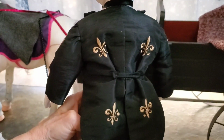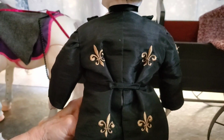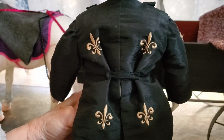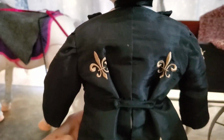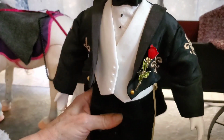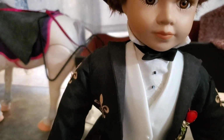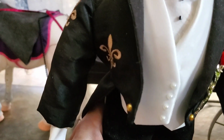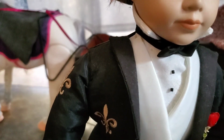This was some fabric that I got at Hobby Lobby in the remnants pile that had these beautiful gold fleur-de-lis designs on it. And so I used it to make him a coat. And I used some white fabric to make his vest and some other white fabric to make the shirt underneath. Those are a couple of little beads that I glued on. These are some half pearl beads that I glued onto his vest, and I made him the little bow tie.